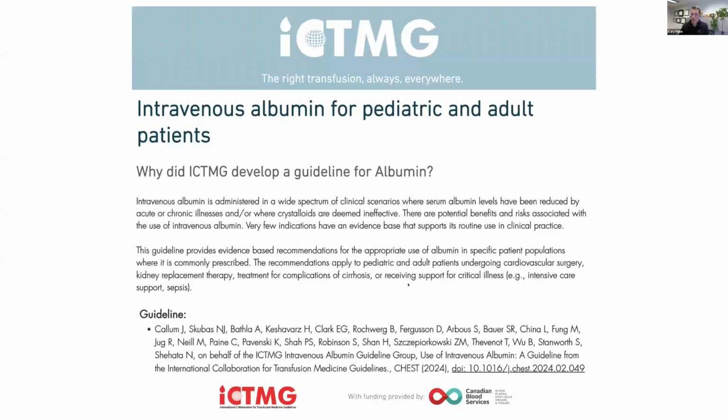And I think that's really the purpose of a guideline, right? It's not just to tell us what to do, but also to tell us what not to do, or to raise questions for future study where we don't know whether albumin is beneficial or not. So I had the privilege of participating in this group. It was a great experience for me, and I am happy to tell you about our recommendations.